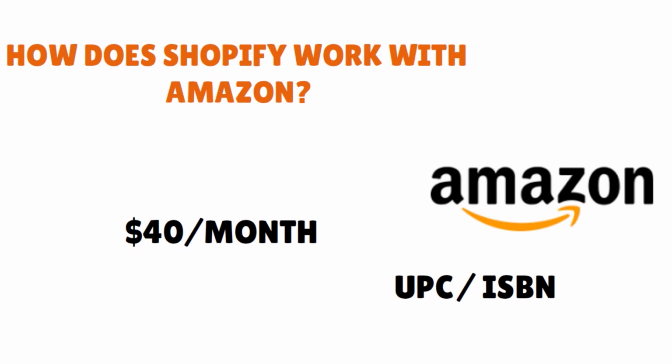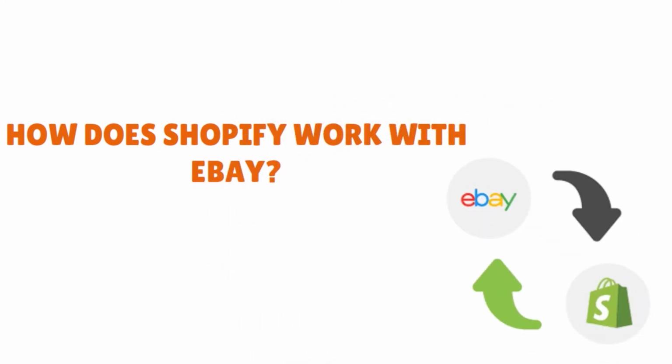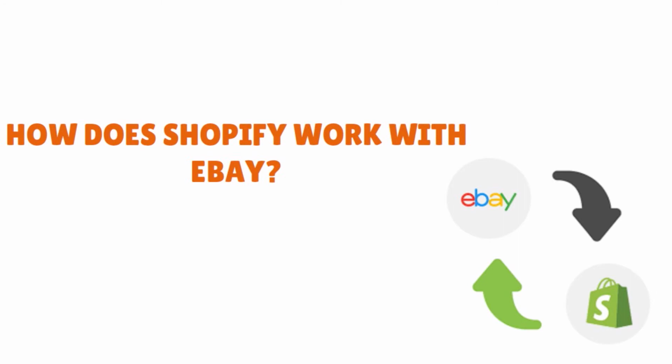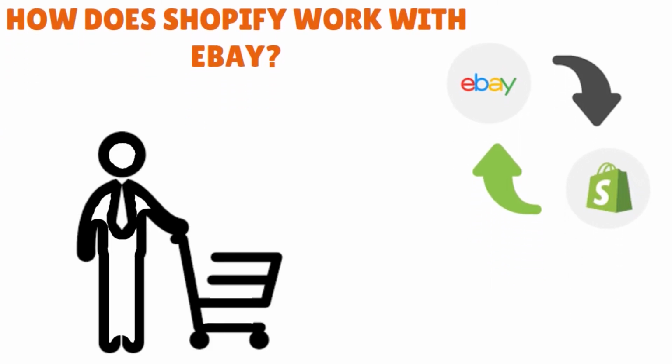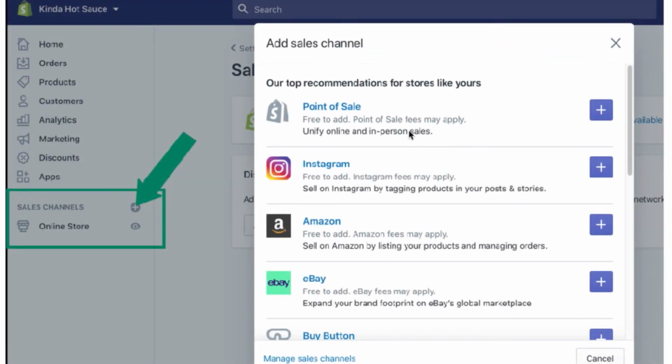So we've talked about how Shopify works with Facebook and Amazon. Let's talk about how Shopify works with eBay. The process is really similar. Amazon isn't the only merchant that you want to integrate with Shopify. After all, eBay does have around 170 million buyers worldwide, and you want to think about how to integrate them into your sales strategy. So just like Shopify's integration with Facebook and Amazon, you can expect the eBay integration to sync naturally with your Shopify store. All you need is to change a couple of things in your admin account to get started.